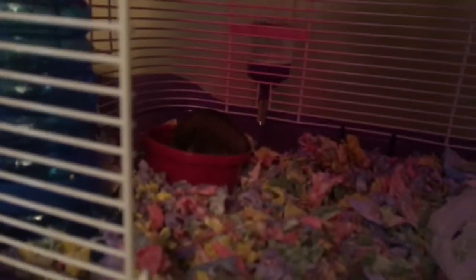I'm sorry you saw me run. I'm gonna try to cut that part out, but oh look, he's in there eating. But my cat did try to eat my hamster one time, so if the lid was off and he was in here, I already know he was gonna try to eat my mice.